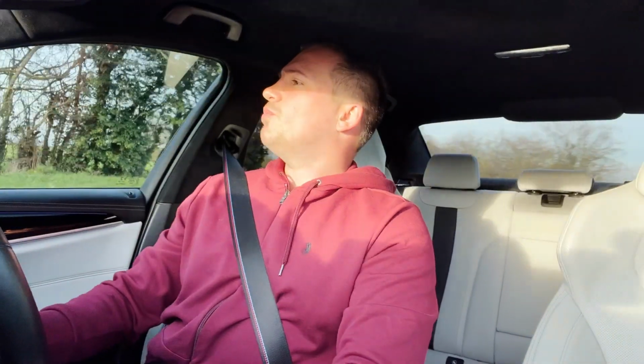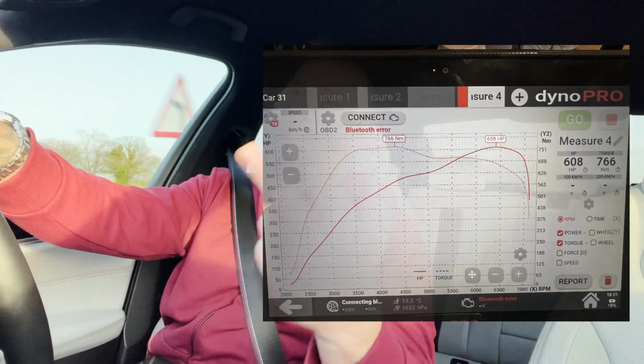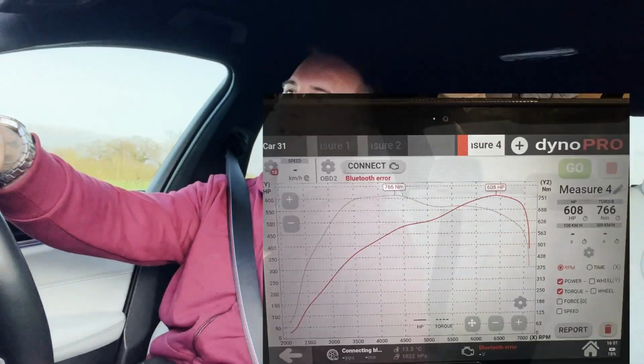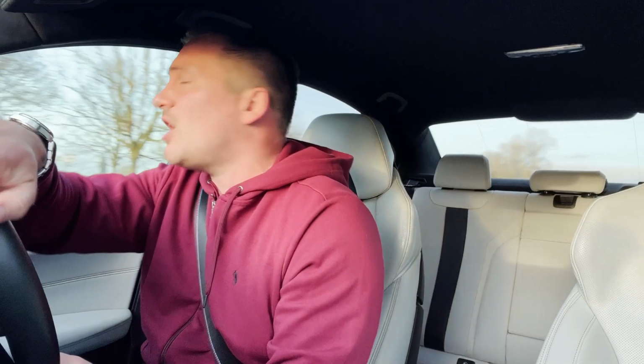As for power, we've had this on our dyno, and it made, I think it was like 611 brake horsepower, and they quote from factory, it being a Competition, that it should be about 618. So this is a 2019 model, so it's a pre-facelift. It's a Competition, and I've probably said Competition far too many times now, but that is what it is. And like I say, it's still got all its warranty on it. It's had nothing done to it, and I've just been trying to learn as much about the car as I can.